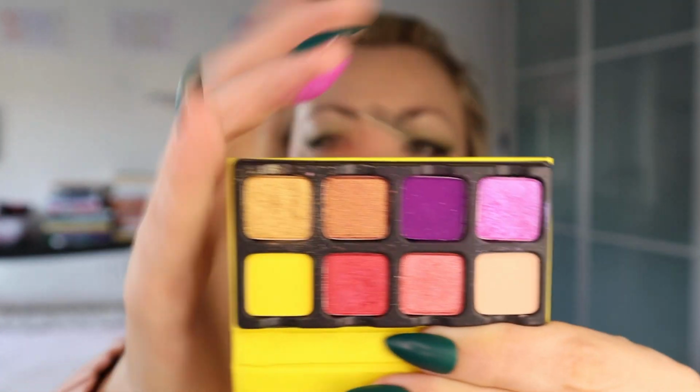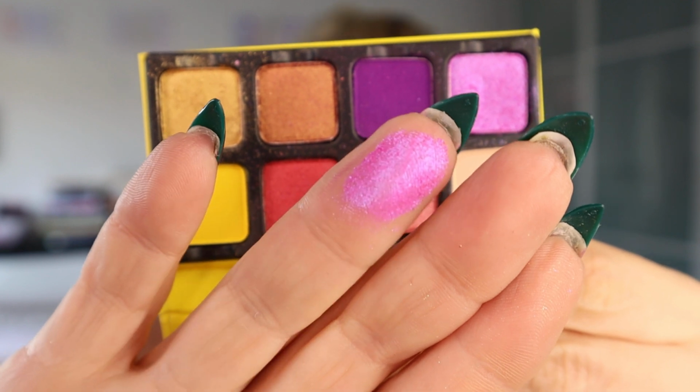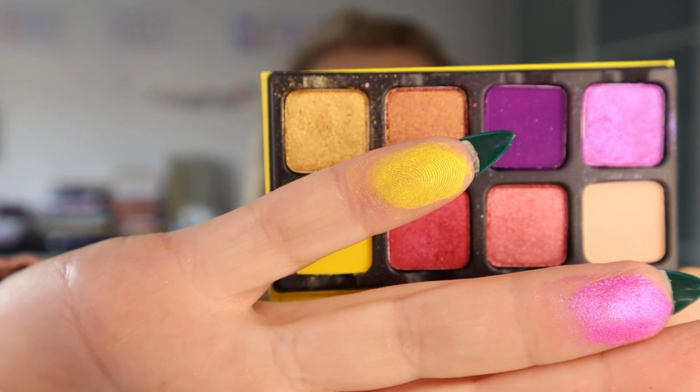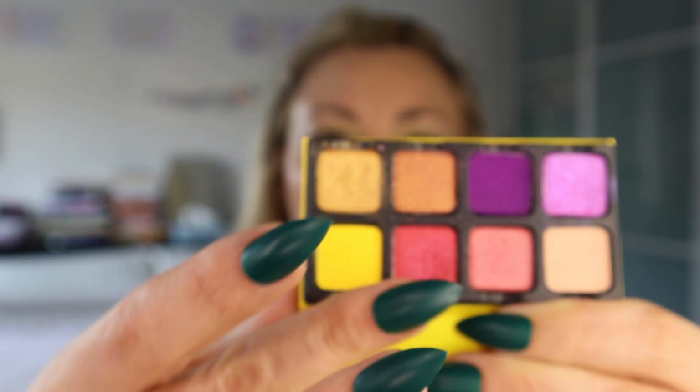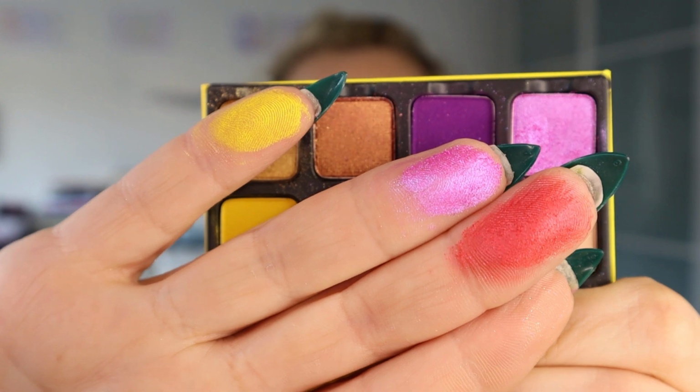So this color in here, they don't have a name, but this one is my most loved color of the palette, and there's this bright pinky plummy lilac eyeshadow. Also the yellow one is really nice because it's pigmented, but it's not too bright for me to work with. And also this red one is not too red for me, so I really like this palette. And this will be my lonely palette kept from Viscerato if I could only keep 10 palettes.